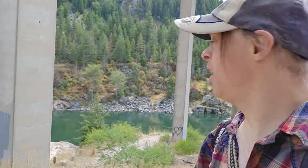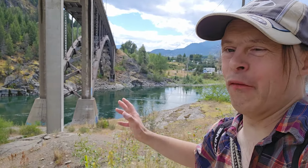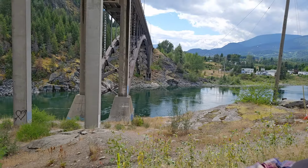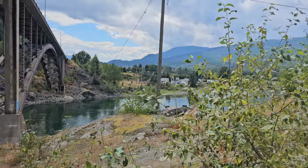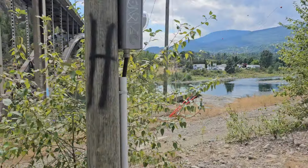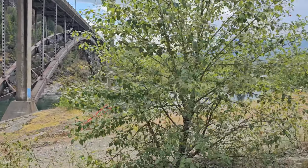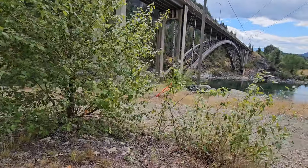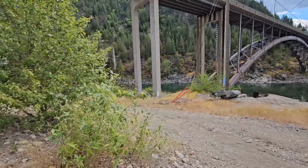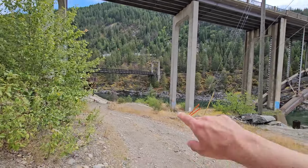So anyways, look straight forward down here. So you can see the view from down over here. Wow. We can take a walk this way, heading down past this tree over here. So you can take a look down here. We'll get on top of the bridges soon, the one that's the furthest one down from over there.